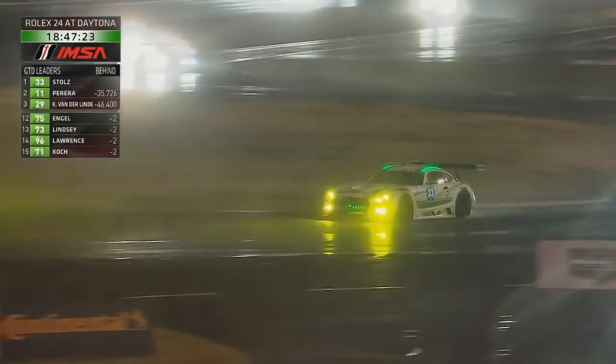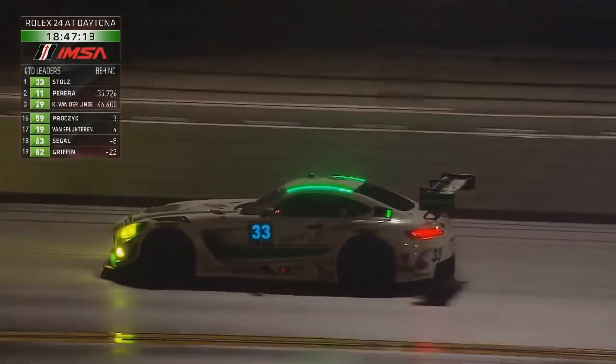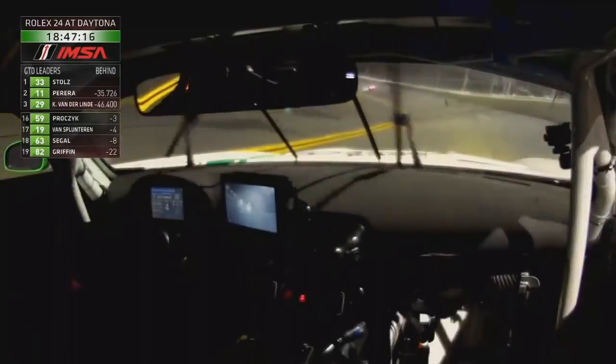Jackie Stewart always says, always go on the tyre that's right for the conditions right now. So, in this situation, it's going to take a little while to dry, so there's no way that you're going to gain anything by trying to plod around on slicks. It's just not going to work.